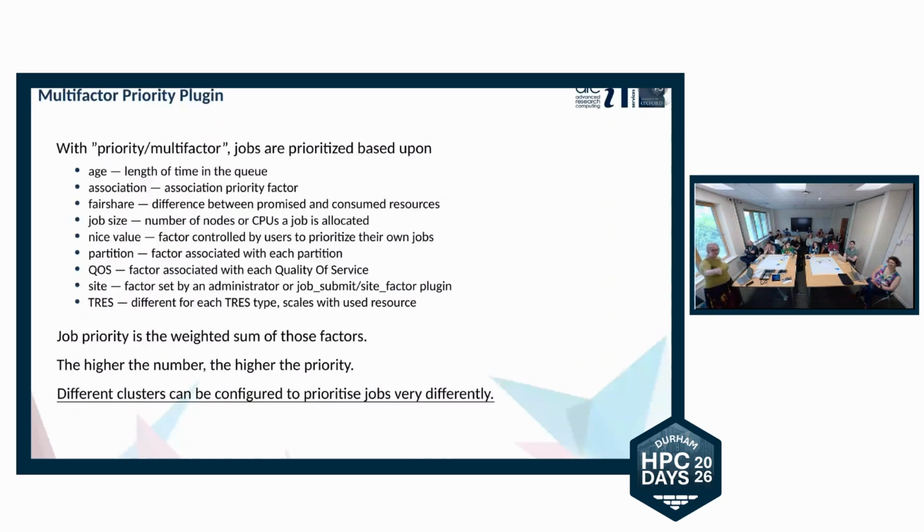Right. These are the factors that it considers, according to the documentation. I did not go into the source code to verify it. And the association factor is the one that nobody seems to actually know what it is. I think it's just an arbitrary number that you can set. Do people know what an association is in Slurm?